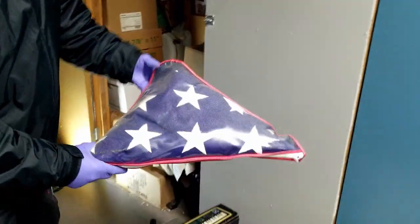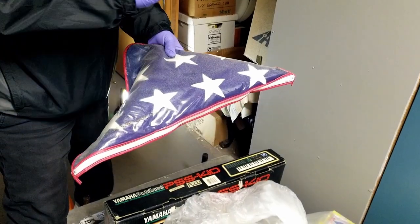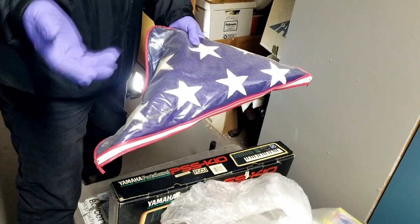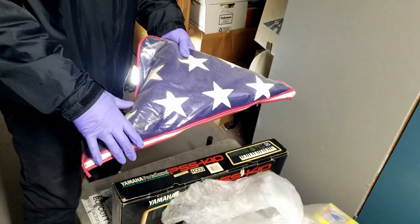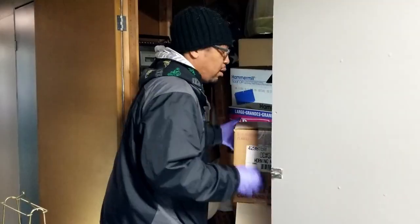And here we are. So, one of the things with something like this, we actually are by a VFW, our warehouse. So, what we'll do is we'll take that over there and see if we can donate that, if we can't find the family to get this back to.